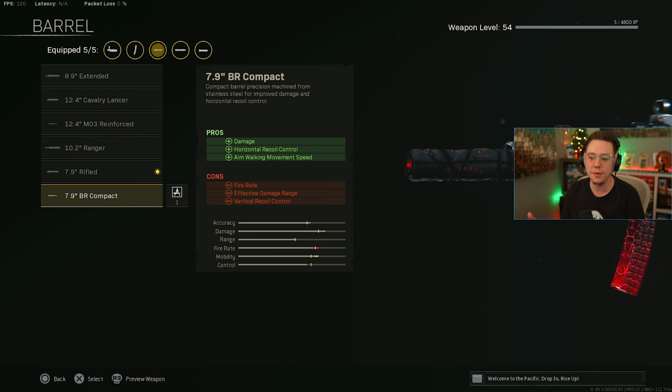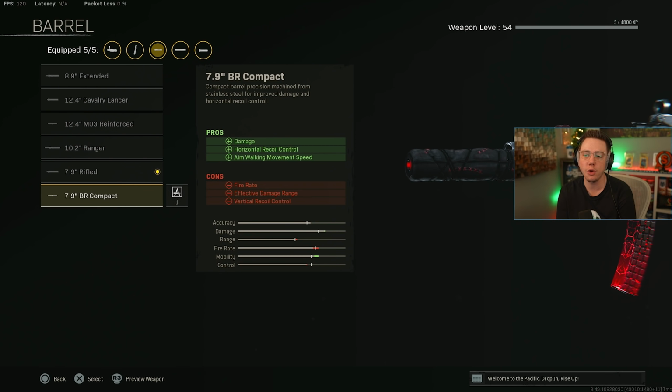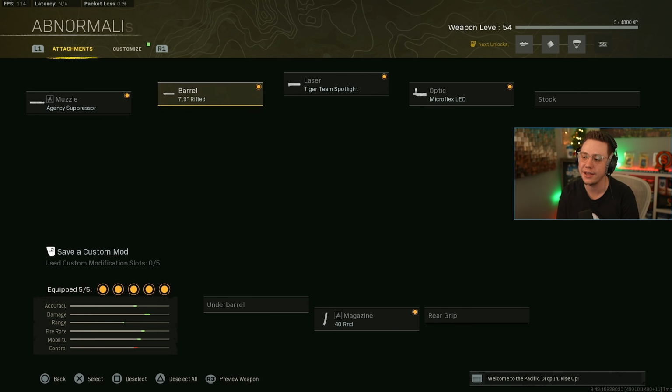If you want to experiment around a little bit, see which one you like a little bit more. Obviously the rifled here is giving you a slightly better fire rate, but you get worse velocity and range, so it's not as good for some of those medium range fights. Compact though gives you a little bit more control, better aim walking movement speed, and slightly better damage, but you do lose some control vertically for what it's worth, so definitely take that into consideration.